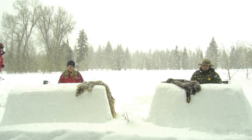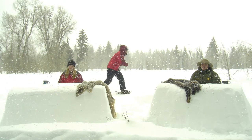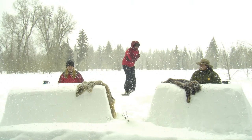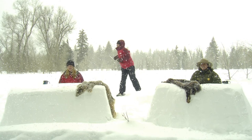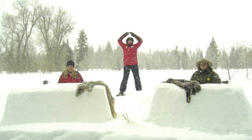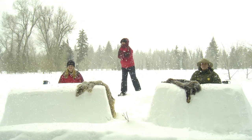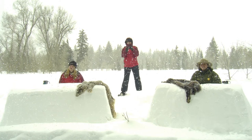So during a snowshoe race, athletes have to deal with the wind and the cold and the snow. And not only are you battling the winter, but you are competing against other racers. Animals have to survive the cold and the snow while competing for food, water, and shelter. And to win a race, you must be prepared. You must be strong and determined to win.